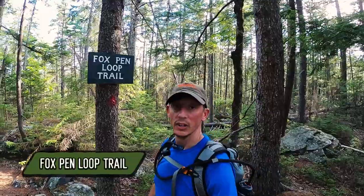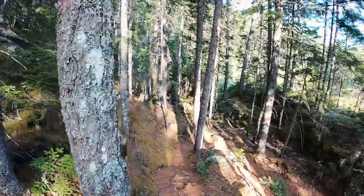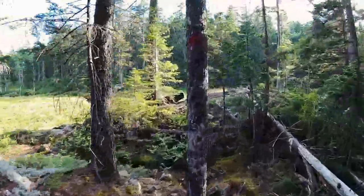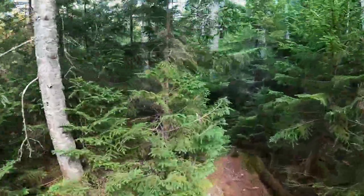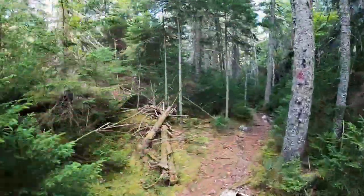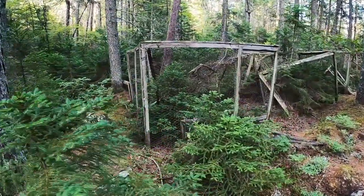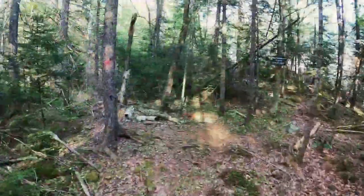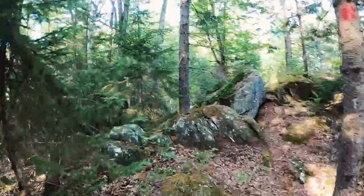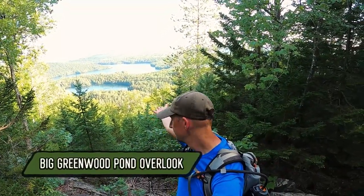Right. Well, we're at the Fox Pen Loop Trail. Might be a little hard to make out, but the big Greenwood Pond.